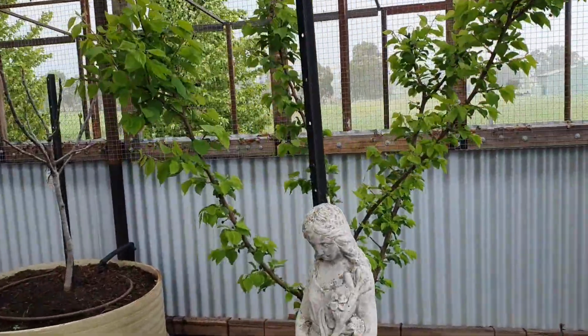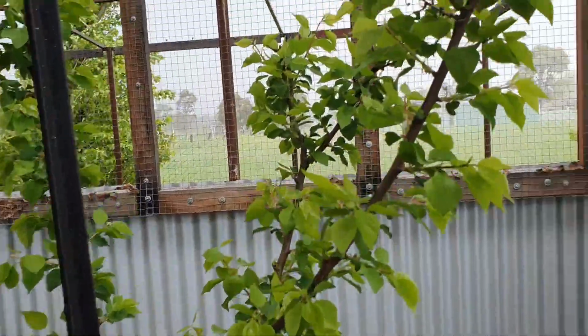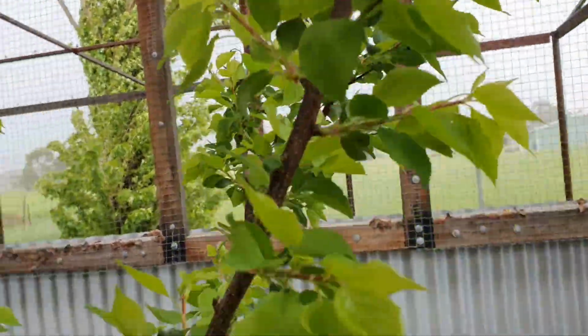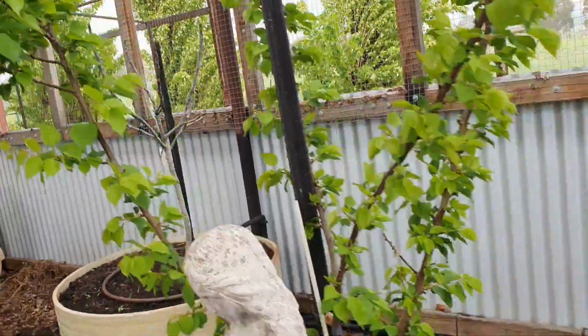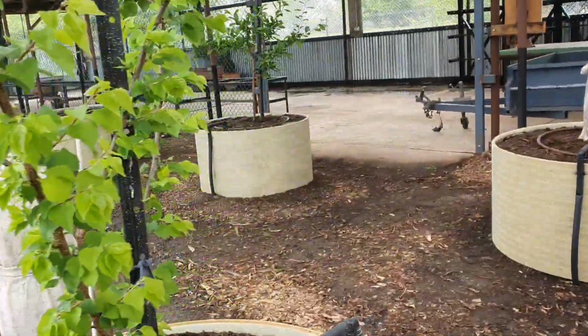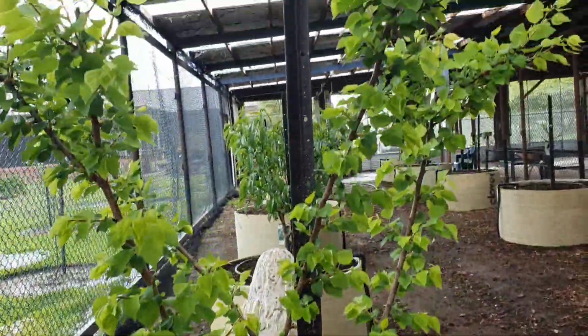Here's the other apricot. We actually have apricot cotton candy. You can see there is actually a fruit on this one. There it is there. I'm guessing there's probably another couple of fruits on this one. And this is the same as the one that I mentioned outside. The leaves are a little bit smaller than a normal apricot tree.